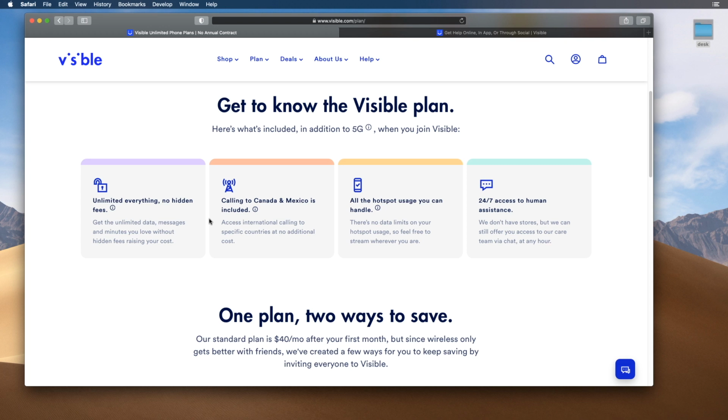Next up, text messages. Visible includes nationwide unlimited text messages. You can also text those same international locations that you can call. It's important to note that Visible supports SMS text messages, MMS picture messages, and MMS group text messages.